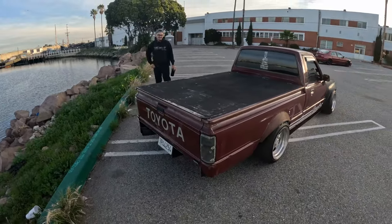What else? So internals, basically it's all ACL bearings. I have Eagle rods. They're stock pistons. I believe they can handle 600-700 horsepower, so I didn't find a reason to change the pistons. Stock head gasket. I have Kelford valve springs and retainers, and I have custom shims just for the valve lash.